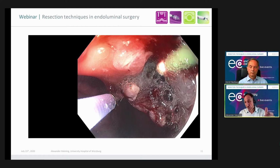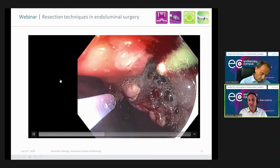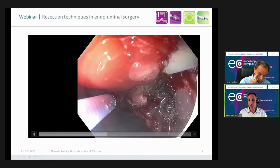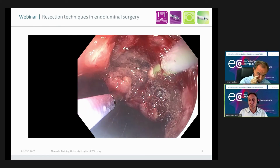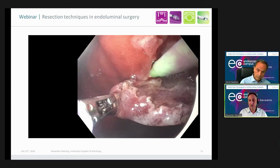If it's vice versa, then of course you can change your instruments. Or if you have to change your position, maybe once you do a retroflex and then you go back to a standard position, you can change the channels. So you just pull out the knife from the additional working channel, pull it into your standard working channel, and the vice versa with the grasping forceps. So this is the concept of the ESD plus. And then you can apply some tension on the tissue with the grasping forceps, which helps you to perform the ESD quite safely, in my opinion.